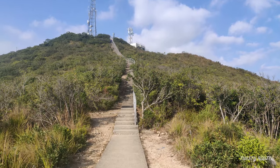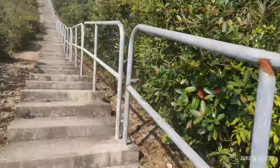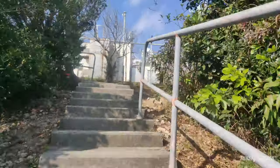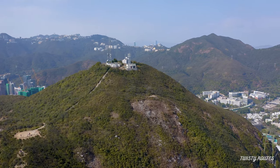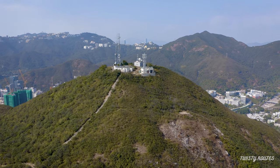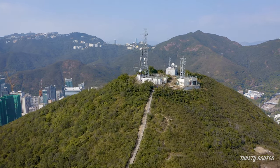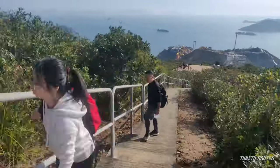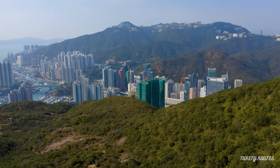Now let's head to the last leg of this hike, the stairway to the top of the Brick Hill. At the top of the hill, there are cell towers and control stations. After getting some elevated views from the top, you can trace your steps back to MTR while admiring the beautiful views of the South China Sea and Aberdeen Channel.